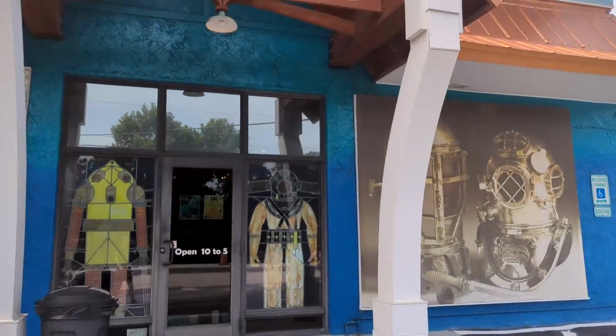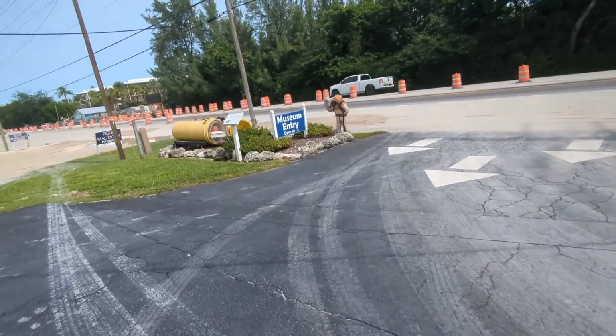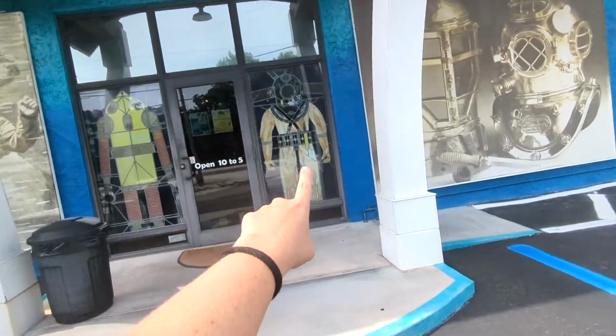That stained glass is pretty cool. Where? Kind of like the tube you stayed in. Oh, yeah, that's actually kind of terrifying. I just like this stained glass door right here.